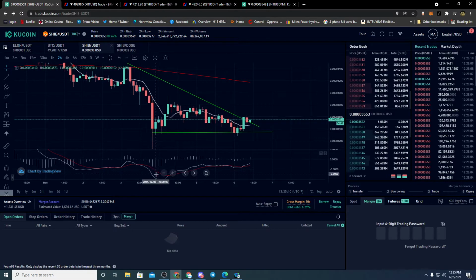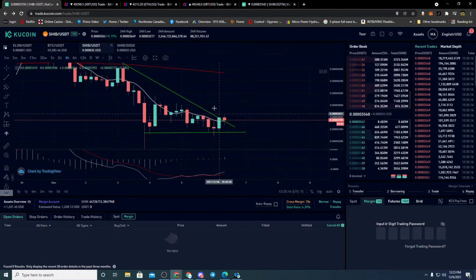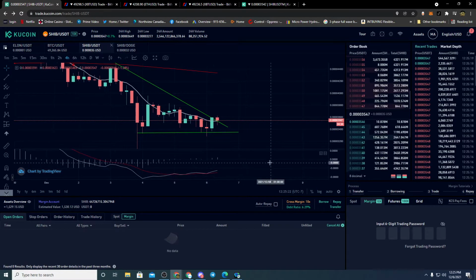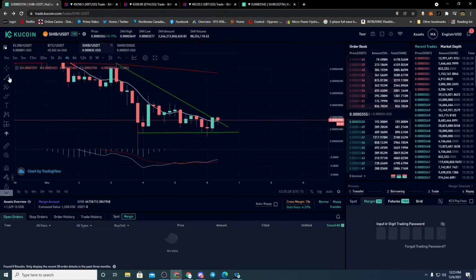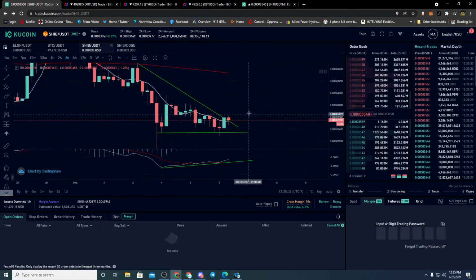Let's see. We have that engulfing on the 4 hour. I don't go by the 2 hour so much. It's not as accurate, but it is nice to look at the smaller time frames to see what's happening in the short term. And here that's looking nice.